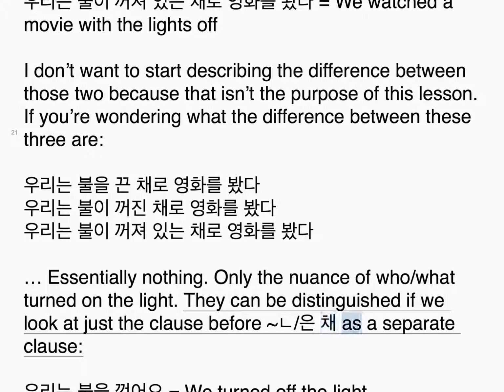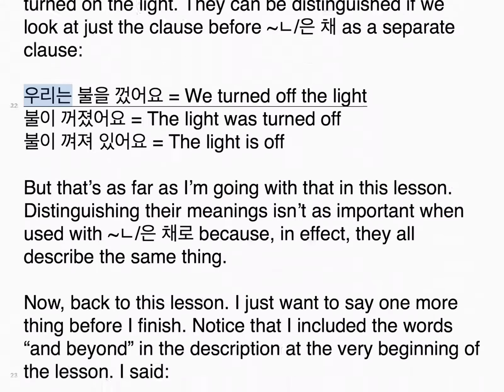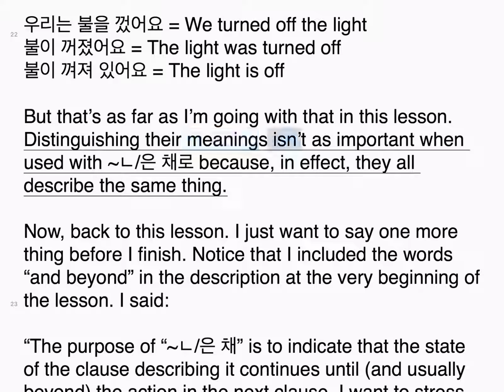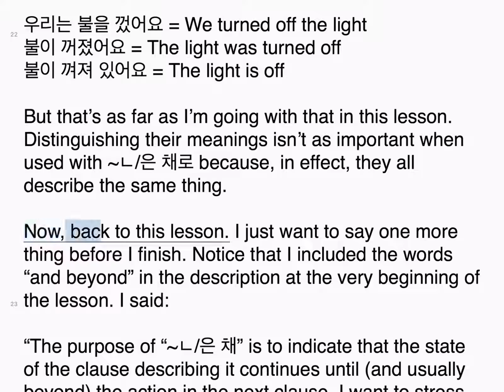는 채. As a separate clause, 우리는 불을 껐어요, we turned off the light. 불이 꺼졌어요, the light was turned off. 불이 켜져 있어요, the light is on, but that's as far as I'm going with that in this lesson. Distinguishing their meanings isn't as important when used with 는 채로, because, in effect, they all describe the same thing. Now, back to this lesson. I just want to say one more thing before I finish.